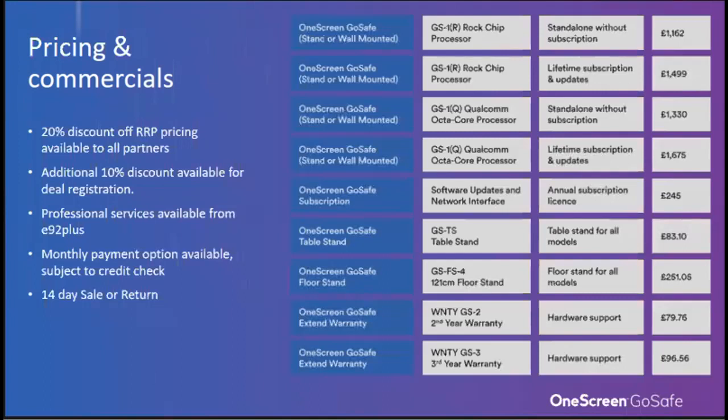As you can see at the very top, they offer a version with a Rockchip processor without the software as a subscription, and the RRP price is £1,162. And then they offer a Qualcomm processor with a lifetime subscription and updates at £1,675. So they have an option at the lower end of the market, and they have an option at the higher end of the market, giving you choice and giving your customers choice.